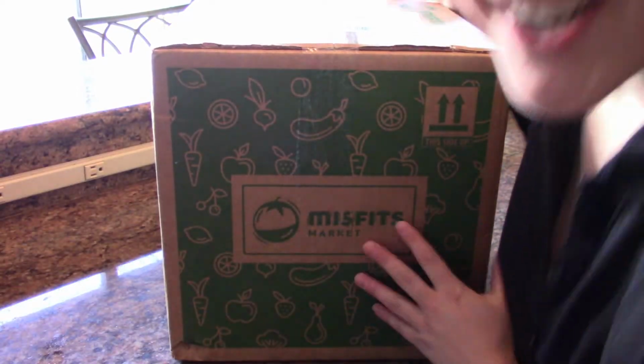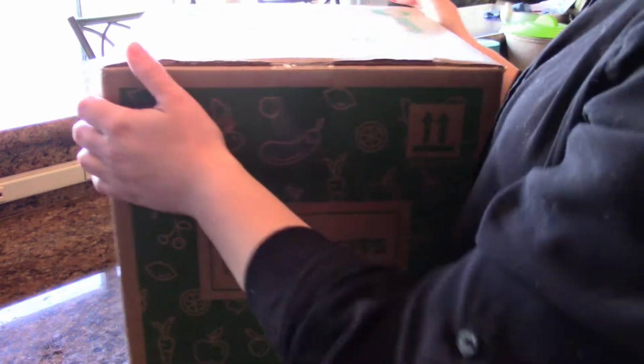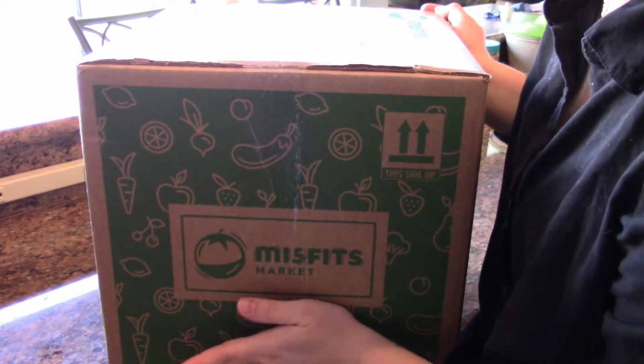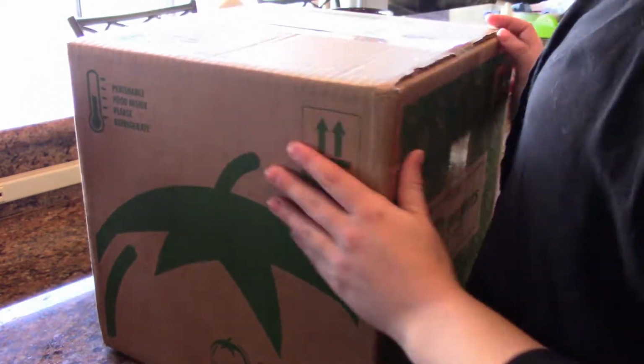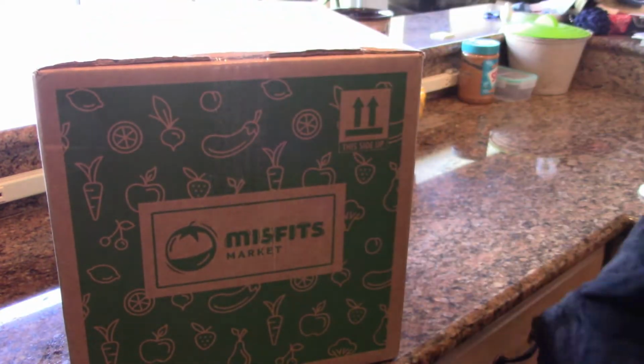All right, we got our Misfits Market box today. Super excited. So, all the foods. This is the box for two people, and I will show you everything that comes inside for about $20. It's supposed to be about 10 to 15 pounds of food, but it's not really by pounds.